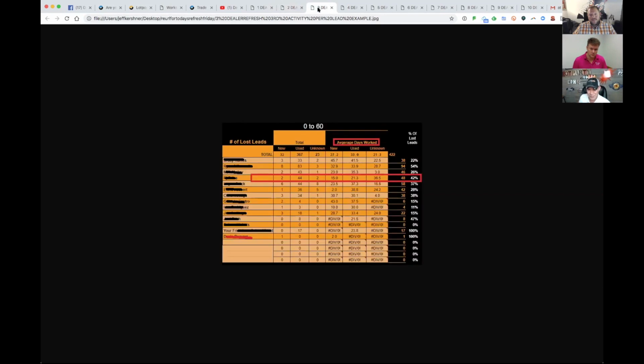The lost lead percentage, probably? Yeah. So I could see, the guy I highlighted, 42% of their leads in the last 60 days already moved to lost. Because that's another way to work it. I can make my activities per lead look really good by getting rid of a lot of my leads and moving them to lost. So you've got to track that: are we giving up on leads too quick? Customer, made a phone call, I'm done.